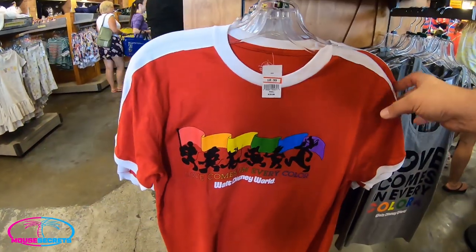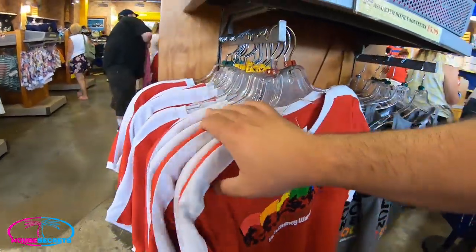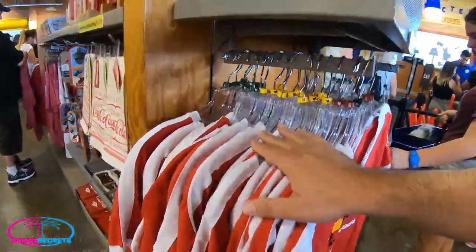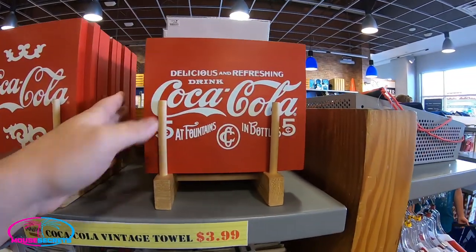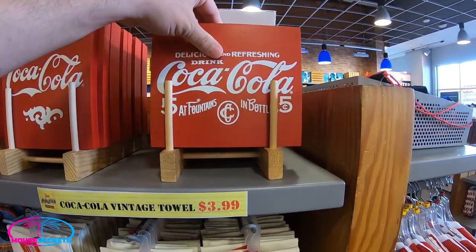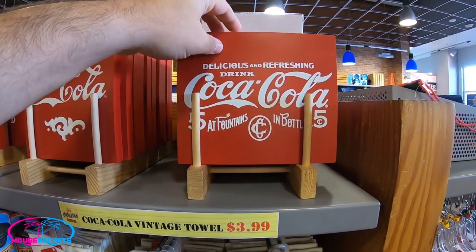Here's the Love Comes in Every Color shirt. It's like a sports shirt. It's $8.99. They've got a bunch of those in small, mediums, larges. Coca-Cola merchandise. Let's just keep the camera rolling. We've got more Coca-Cola merchandise in. We've got more Coca-Cola merch. We have more Coca-Cola merchandise in.